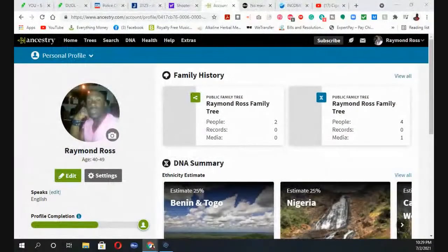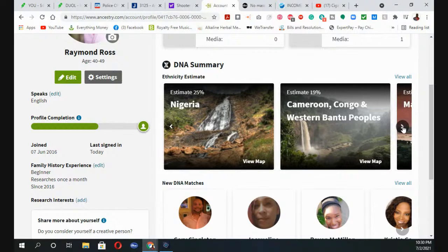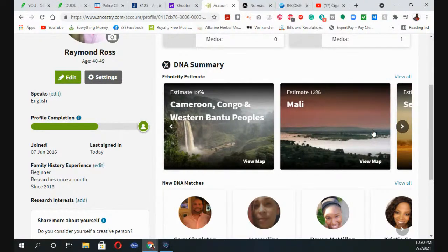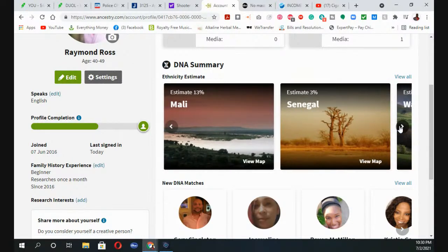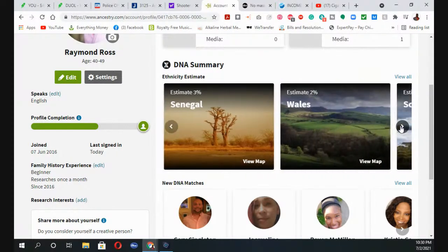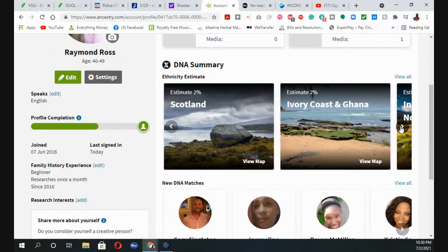So here we go. Let me share this with you guys. So you guys know that this is me. Here we go. This is me. And it says here DNA summary. You see this? DNA summary. It says Benin and Togo estimated 25%, Nigerian 25%, Cameroon, Congo 19%, 13% Mali. This is my DNA. 3% Senegal, 2% Wales. That's a white country. 2% Scotland. That's a white country.